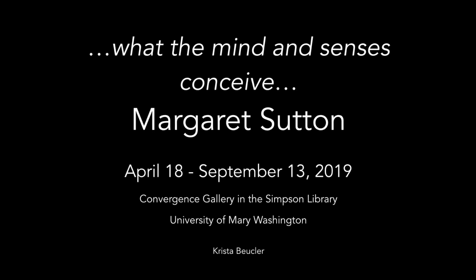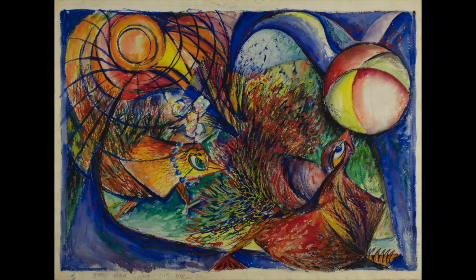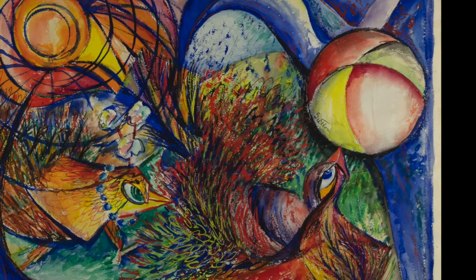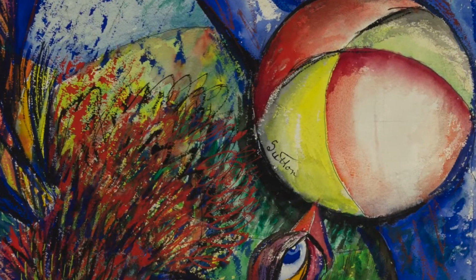My name is Krista Buechler from the University of Mary Washington, and today I'll be guiding you through Sutton's wonderful work, The Hen and the Victorious Rooster. Sutton almost never signed, dated, or titled her work, so this watercolor is significant because it does have a title. You can find her signature inside the ball, balanced on the beak of the rooster.